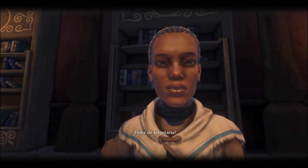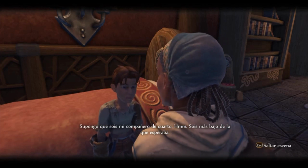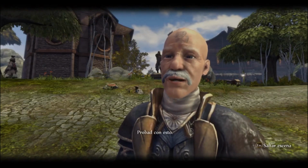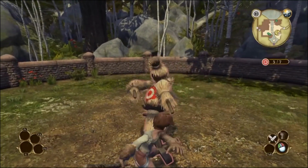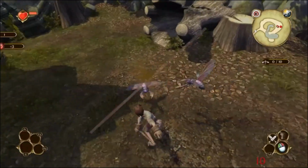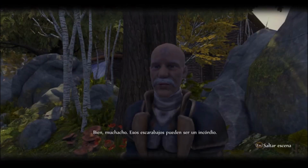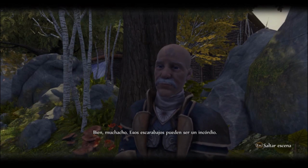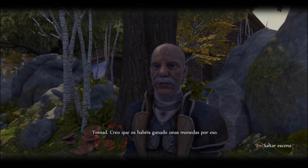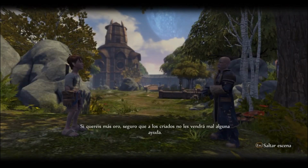Hora de levantarse. Supongo que sois mi compañero de cuarto. Sois más bajo de lo que esperaba. Probad con esto. Bien, muchacho. Esos escarabajos pueden ser un incordio. Tomad. Creo que os habéis ganado unas monedas por eso. Si queréis más oro, seguro que a los criados no les vendrá mal alguna ayuda.